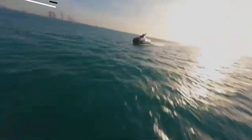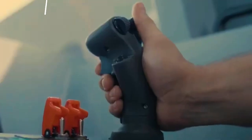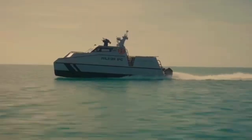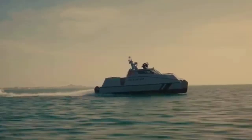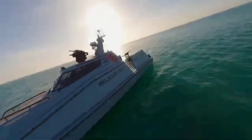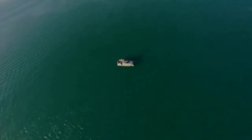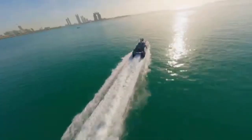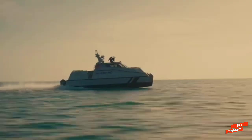The Milkor IPC is a high-performance, adaptable patrol boat made to satisfy the various requirements of law enforcement, the Coast Guard, and the Navy. Equipped with cutting-edge navigation and communication equipment, its distinctive hydrofoil-assisted catamaran guarantees remarkable speed and fuel efficiency, making it perfect for a variety of maritime tasks.